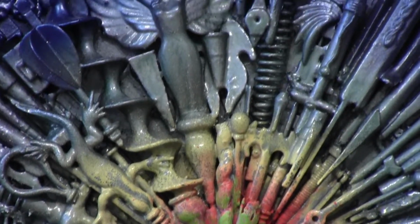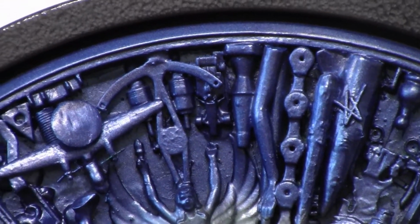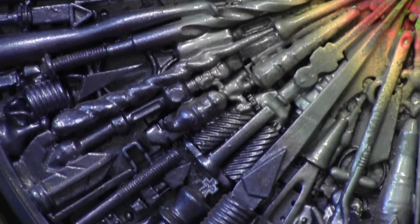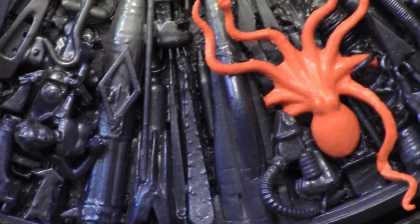Well, that was really interesting to me, that they found that interesting, because people will look at it and they'll find things in there that they'll recognize. So there's kind of a mystery. There's always something in there you missed looking at it.